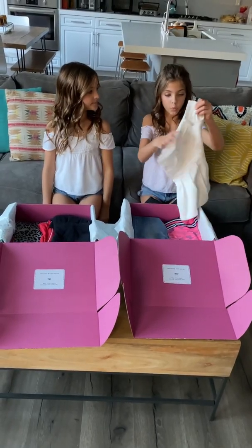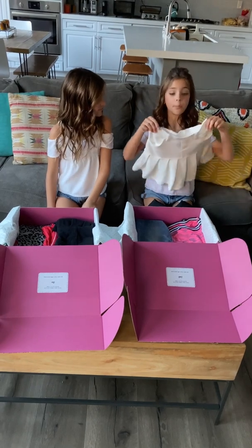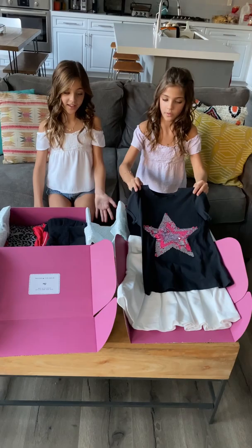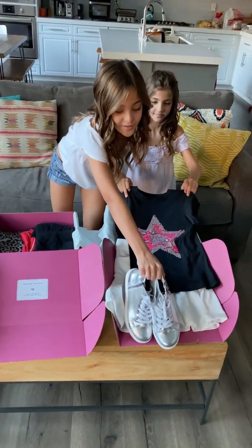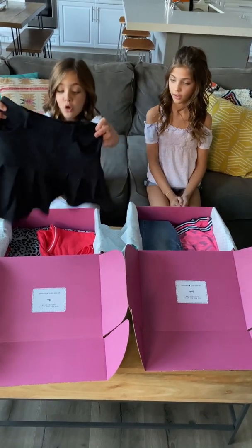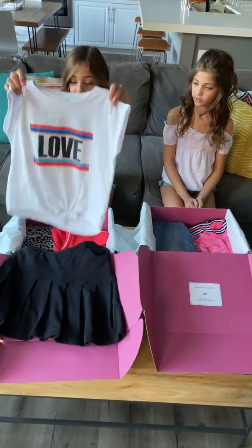Next I have this white skirt and it would go perfect with my star top. And these silver high tops. Leah, look, I got a matching skirt in black. And it would go great with my love shirt.